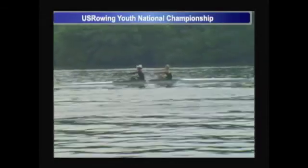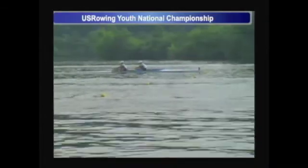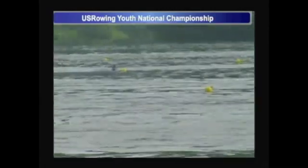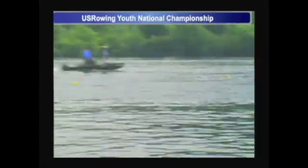The rest of the field going back about a boat length of open water from the Stanford boat to the boat in lane 1 from Founders. They're in 4th place right now. And 5th place is a battle between Lake Union in lane 6 and Narragansett in lane 2.